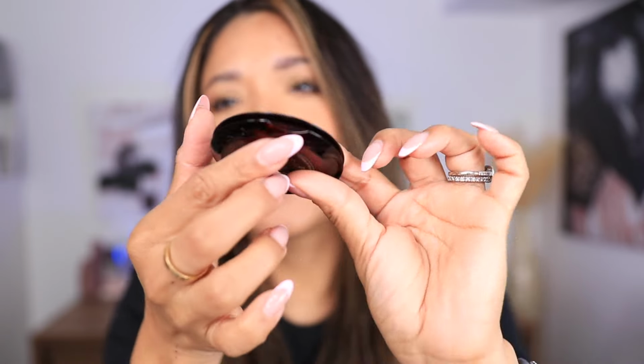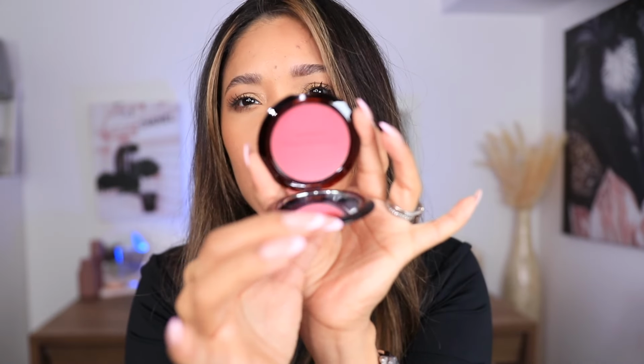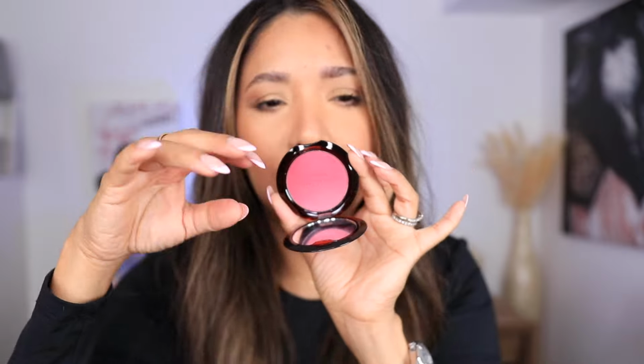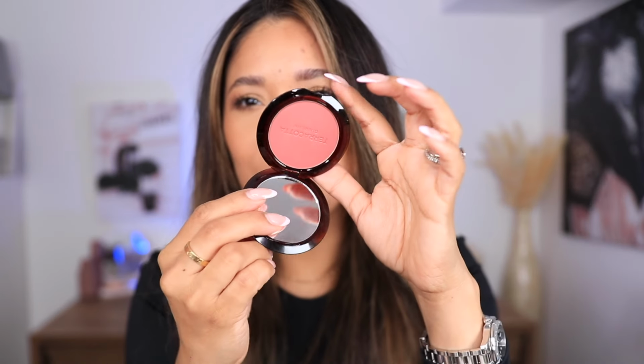I like that here you can open the flat part to reveal the blush, very easy to open and whatnot. This is the deepest shade that I picked up, and you can see it is a beautiful fuchsia shade. We'll do comparisons because, hello, as soon as I put them on, it reminds me of something, and you're gonna see what I mean.